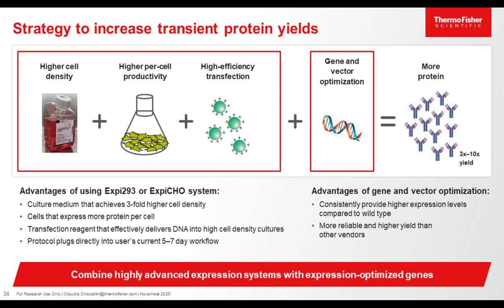So just as an example, Expi293 can be transfected at a density of 3 million cells per milliliter, and ExpiCHO at a density of 6 million cells per milliliter. So those two products are available in a kit along with a highly efficient transfection reagent, which reliably delivers your cloned DNA into the cells. So now it is understandable that the effect is even improved when those high-performance systems are combined with our GeneArt gene optimization method. So basically, when we transfect the cells with mammalian optimized cloned DNA, this provides a protein yield increase of 3 to 10-fold.